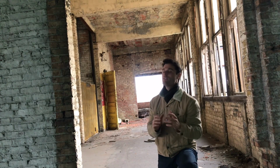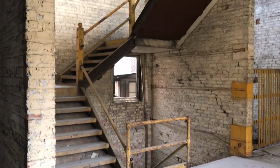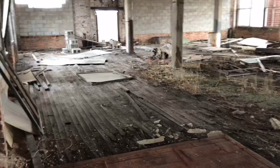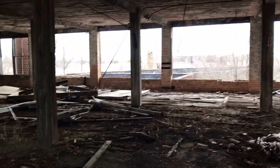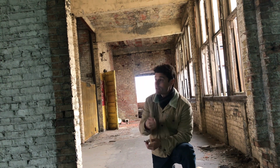I would highly recommend making your way up to the third floor. The stairs feel sturdy. It's a lot airier up here. It's drier, it's less dusty. The walls are blown out so it's open and you can see a lot more so you're not always peeking around corners.